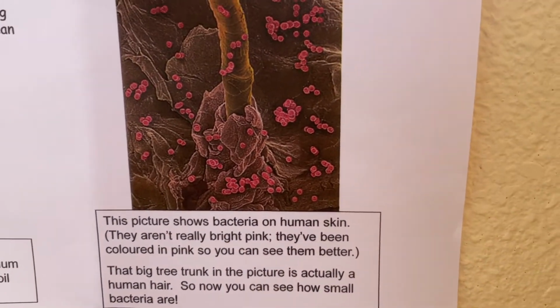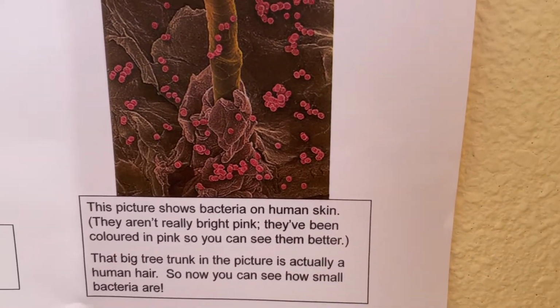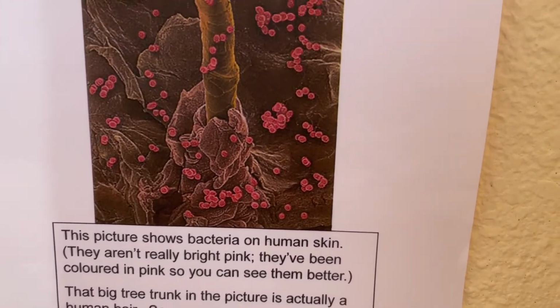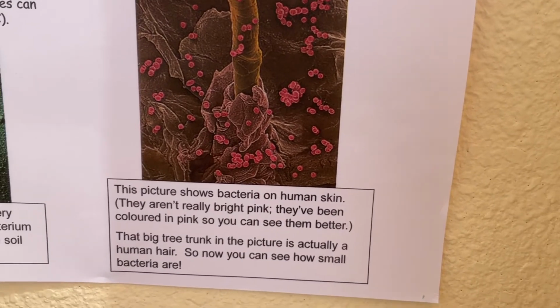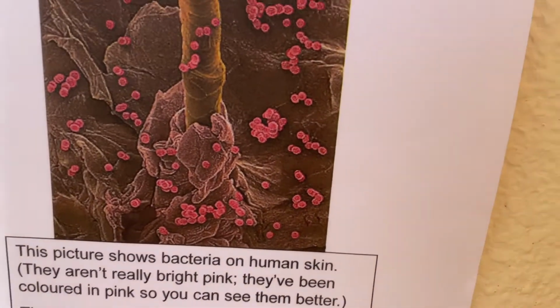This picture shows bacteria on human scale. They are not bright pink. They have been colored in pink so you can see them better. That big tree trunk in the picture is actually a human hair. So now you can see how small bacteria are.